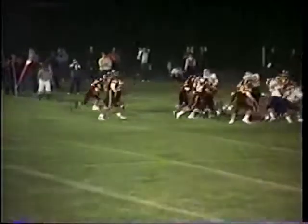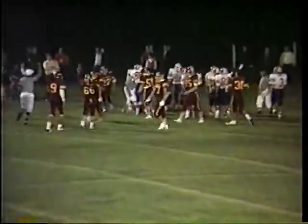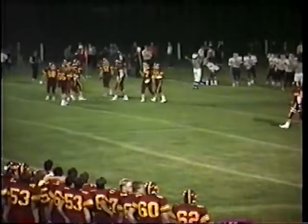9:05 to play, first half. Here's the pitch back to King. He goes off left tackle, and he goes down close to the goal line. And a couple of the Elwood players are saying about a foot away from a touchdown. You were right. They went to King.